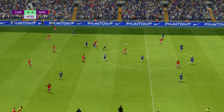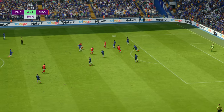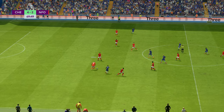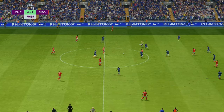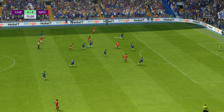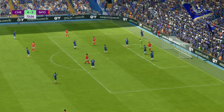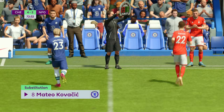Successfully cut out. Gibbs White. Enzo Fernandez. And Forrest doing well to regain possession. And into the last 20 minutes. Renan Lodi. Well, they've won the ball back quickly. Gibbs White. And they could get one back here. Oh, good save. Well, both teams have had substitutes warming up. And now both will rely on their respective benches.